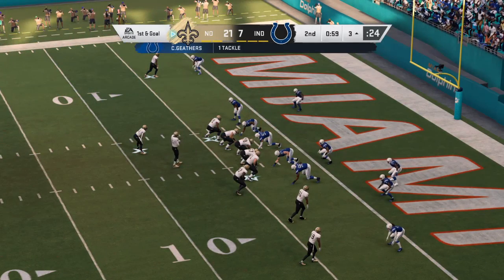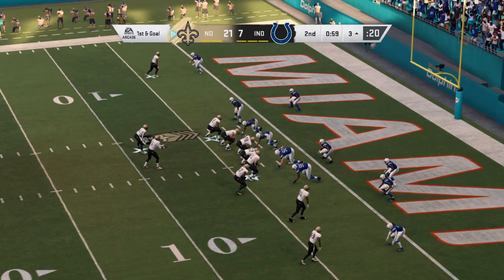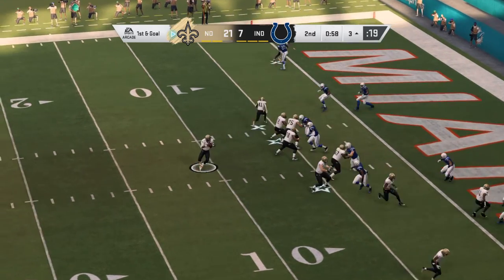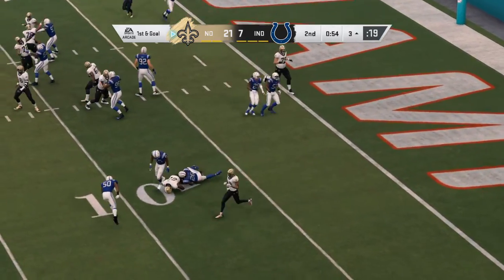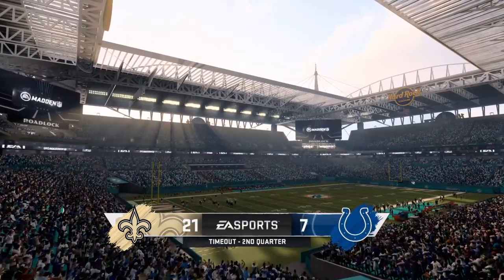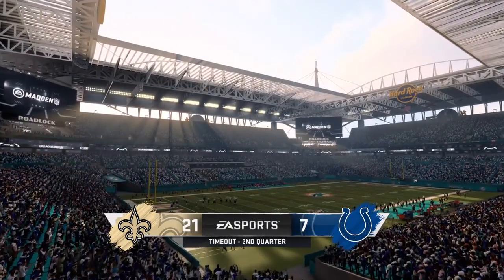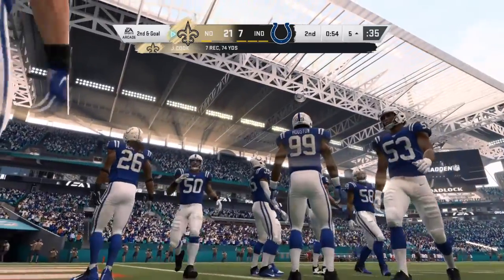A chance to really cap off a big first half here as they come up on 1st and goal. Now a shotgun snap as they'll look to throw. And brought in by the tight end Cook. Now we'll get a quick timeout called by New Orleans, number 2, as they get the stoppage with a little over 50 seconds to go in the first half.